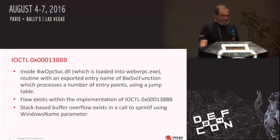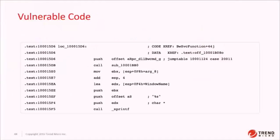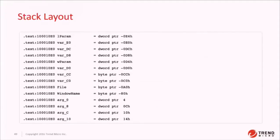And so inside, the flaw is the stack-based buffer overflow. Here's the classic sprintf call. Nothing of a surprise there. Here is the stack layout, and this is sort of fun because you can tell the window name is at -80, and then 0 is your return address. No stack cookie. Why no stack cookie? They didn't flip the bit in the compiler and linker.